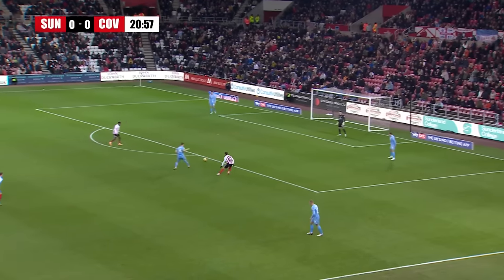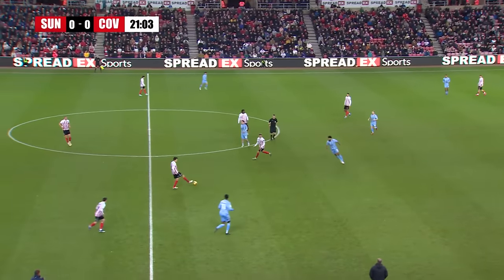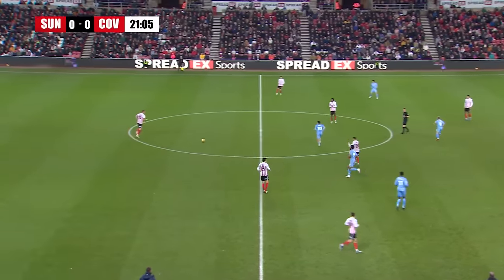I mean, you can see the setup. You see Coventry's setup there. We've got that front five, really, haven't we? Pressing Dan Neil and Job high pressing. And again, Coventry giving the ball back to us.